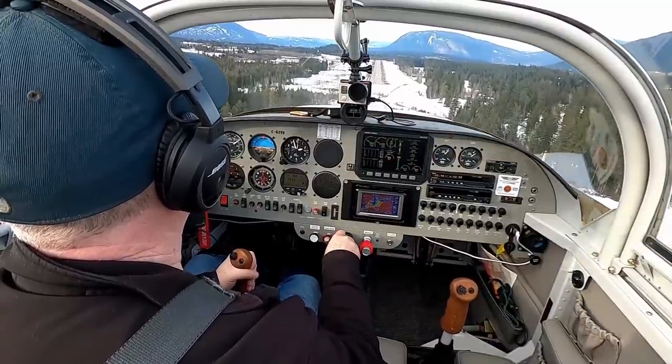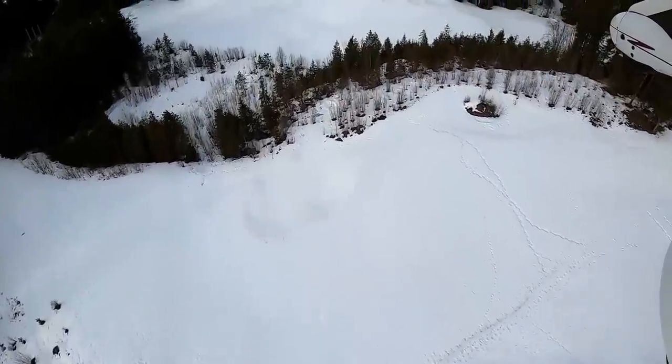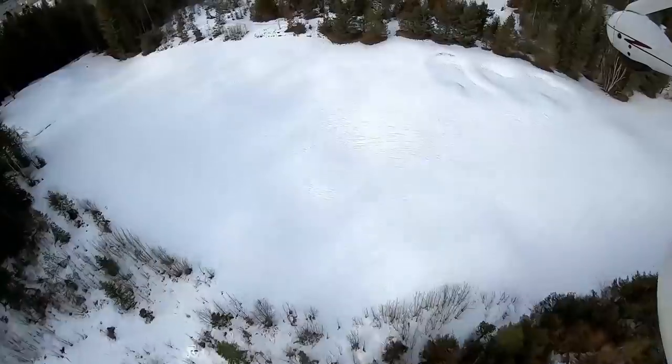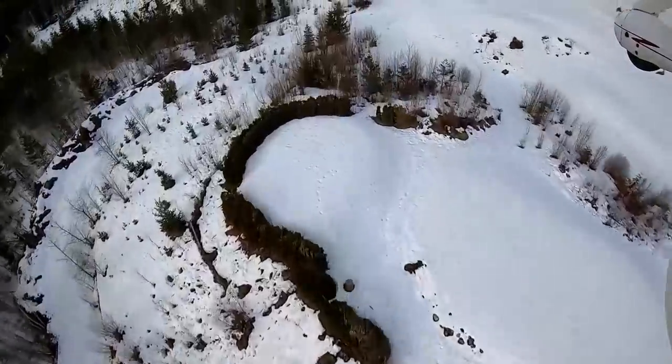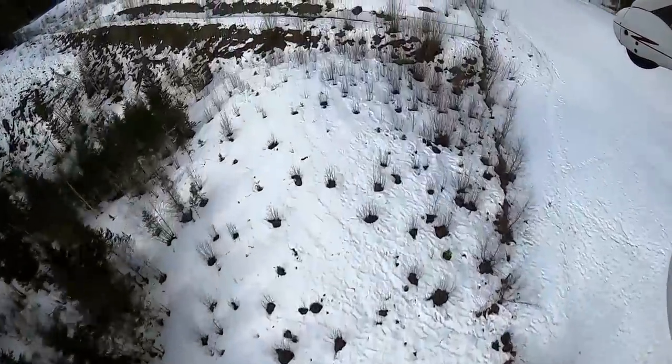Now I have the windsocks. Looks like 32 is the appropriate runway. Runway is made. Nose wheel off. Time down was 2:25.